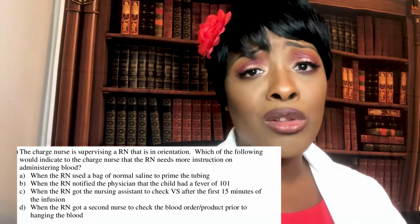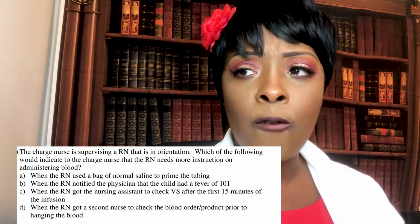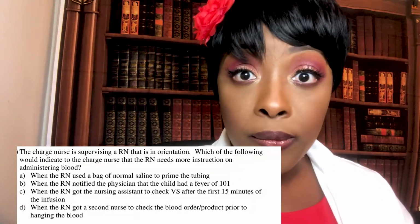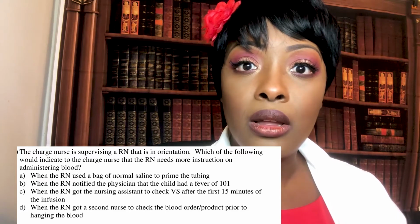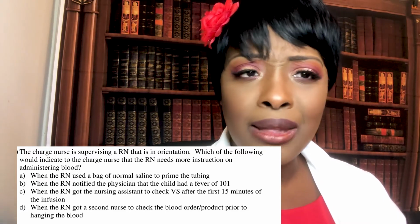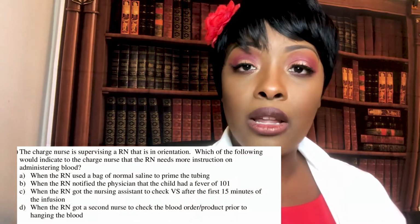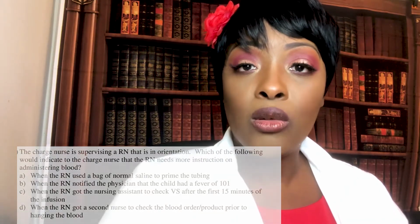She should not have delegated that to the CNA. And guys, this is where your critical thinking comes in. Because as a student, you're supposed to say to yourself, well, I know CNAs are allowed to do vital signs. However, I know that when a patient gets blood, within 30 minutes, that's when the patient's at highest risk for getting a reaction. So the RN needs to be going in there and taking those vitals and checking on that patient.